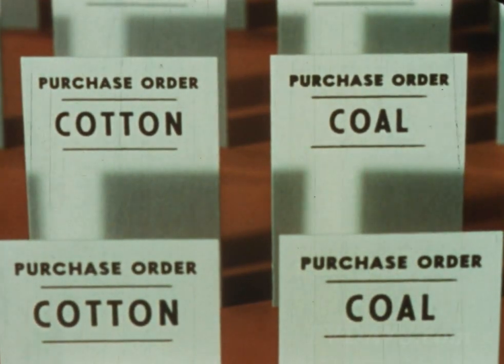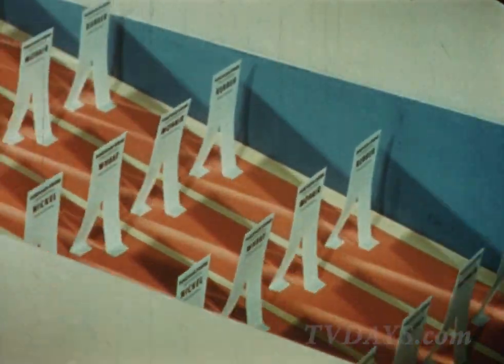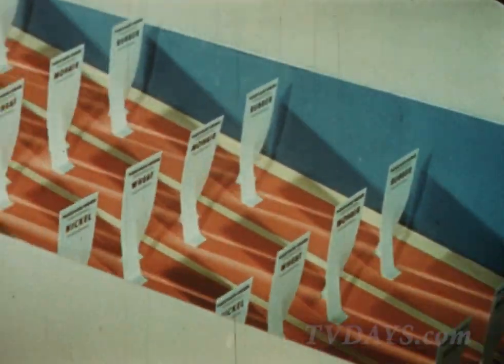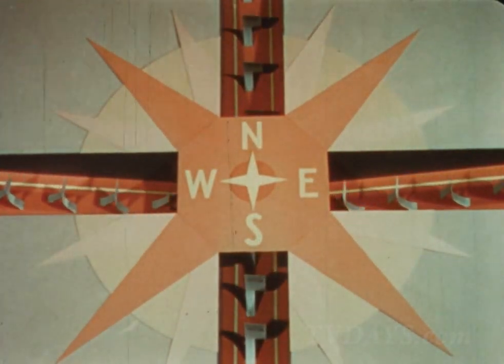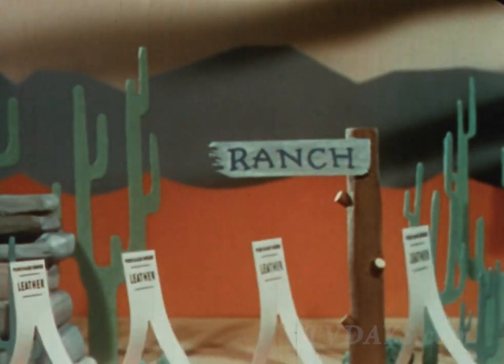So that now the march of the purchase orders going into every part of our country will show the spread of employment and the progress which comes from the flow of goods that industry needs. North, east, south, and west. And wherever they go, we see how much all of us everywhere have to do with the building of motor cars.